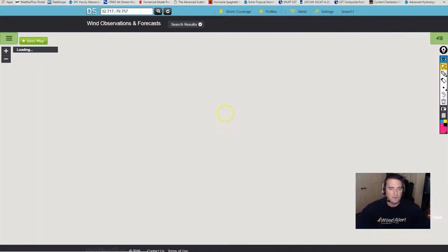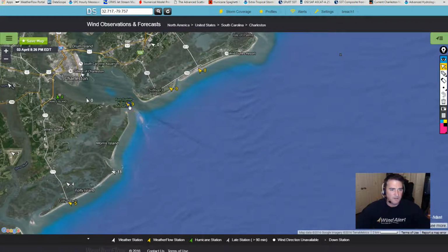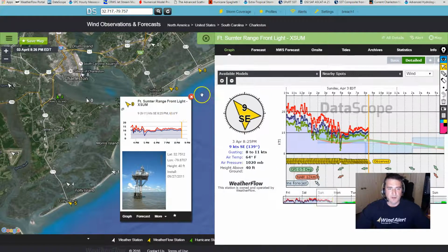Pretty quiet out there. We have a modest southeast flow going on. We have about 8 to 9 knots widely, a little bit less at Folly Beach. There's a spire at the end of that pier which sort of blocks off the area, but you get the gist of it. We have about 9 to 11 knots. Very modest flow.